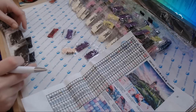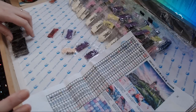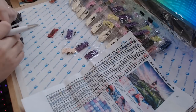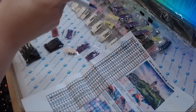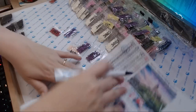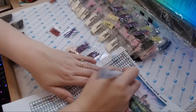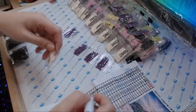Oh, wow. They do these differently, and this is what confuses me because I always forget. There's 5 bags in one of these, isn't there? So there's 5, 10, 15, 20, 25, 30, 35 bags. So 35 bags of 310, so check. Right, 819.